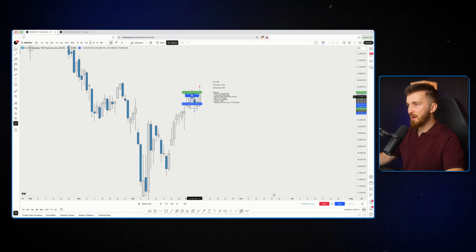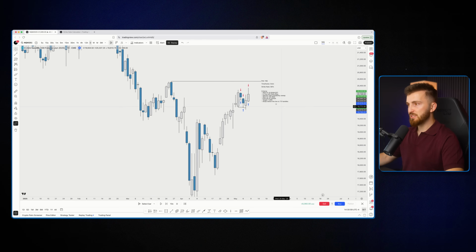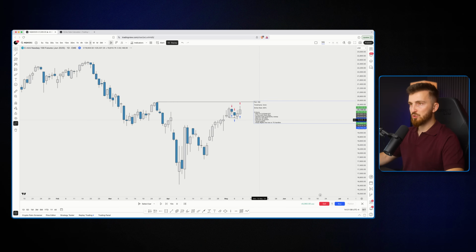But let's move on to the next day. So once again, the daily bias remains bullish. We want to continue looking for the longs, right? We want to continue targeting this high. So let's see if we still have another long to take towards that high.